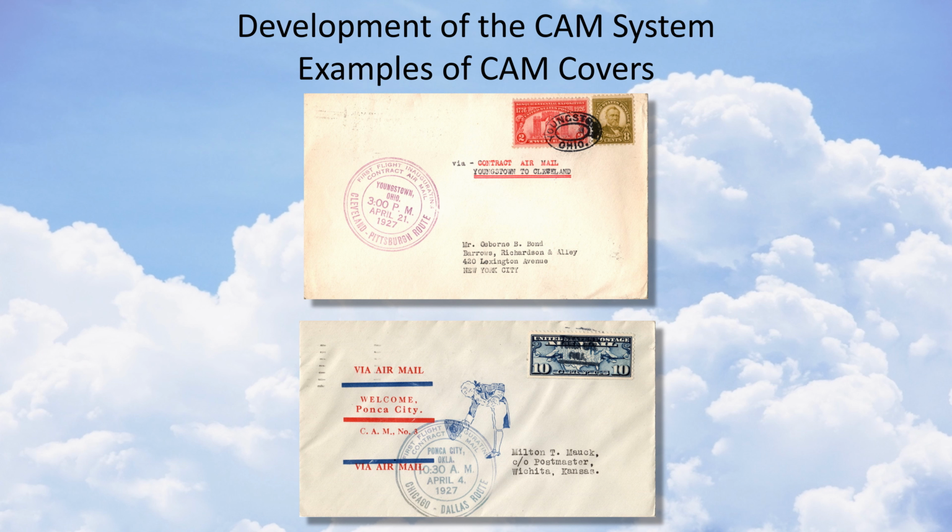The cover at the top is a CAM 11 route inauguration cover, and that at the bottom is for the addition of a new city to the already established CAM 3.